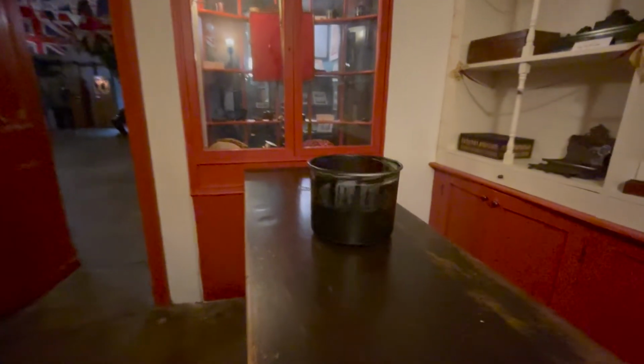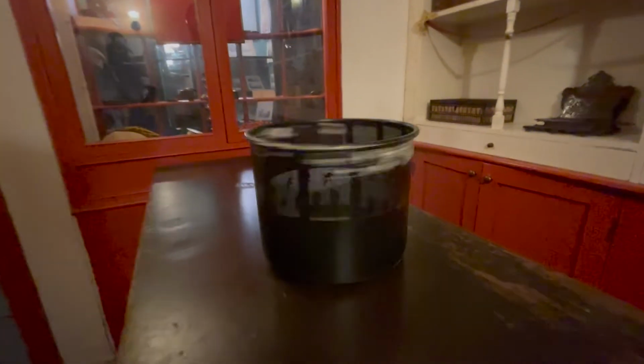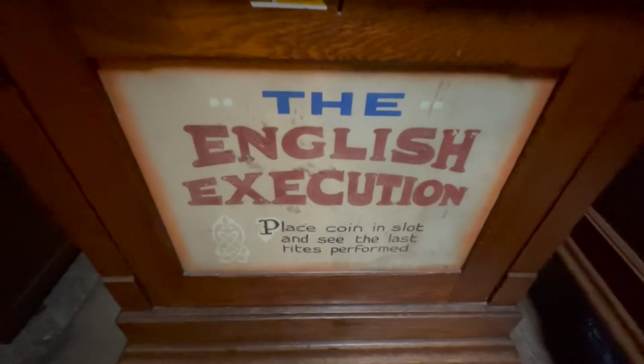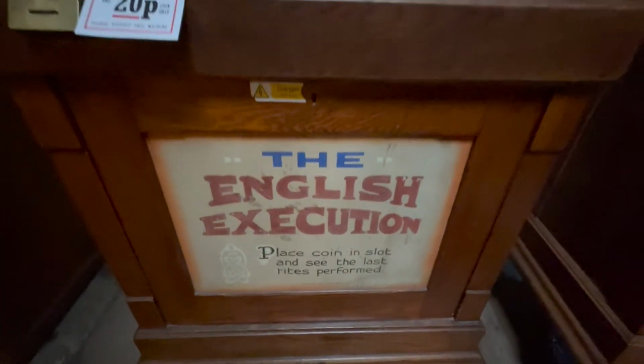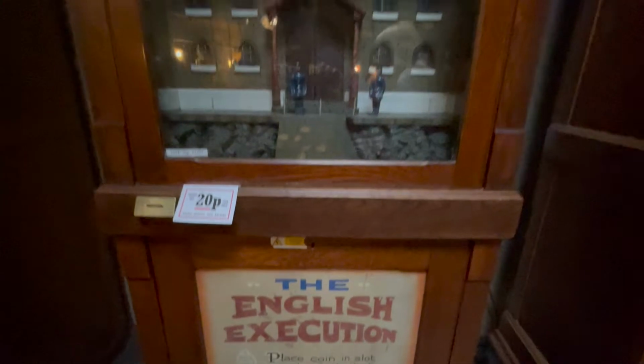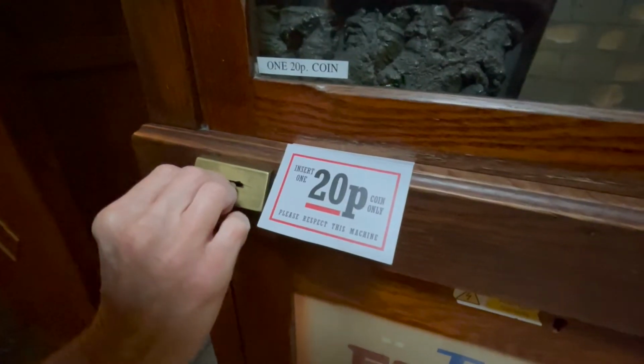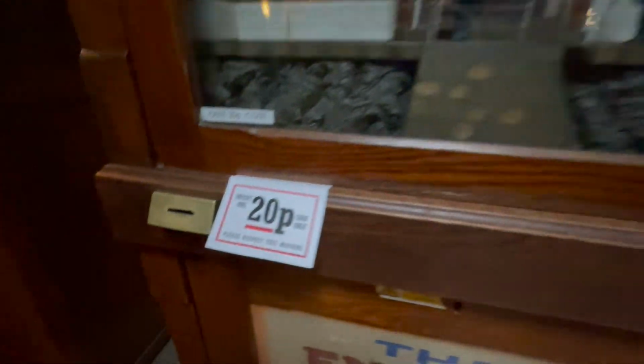I, like a fool, had been doing it the wrong way. Brenda showed me how to do it, though. There was a few different machines to have a go of, but it wasn't too bad, 20 pence. This one was a bit weird, though.